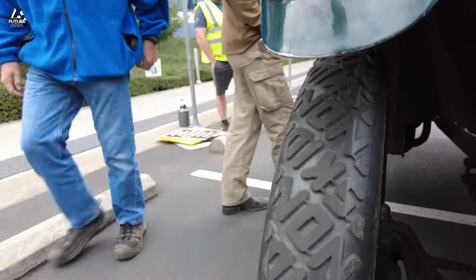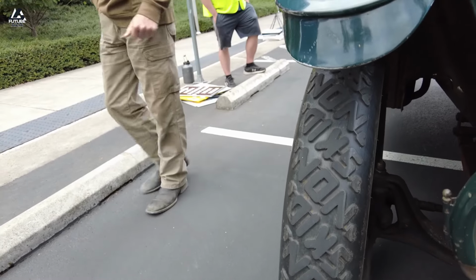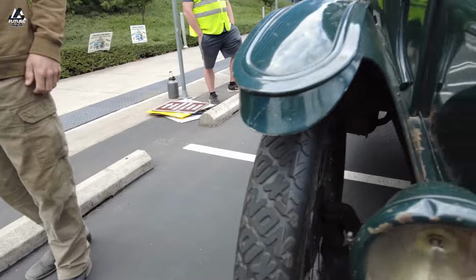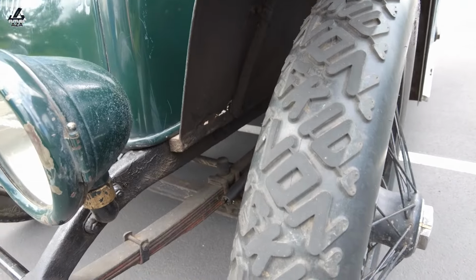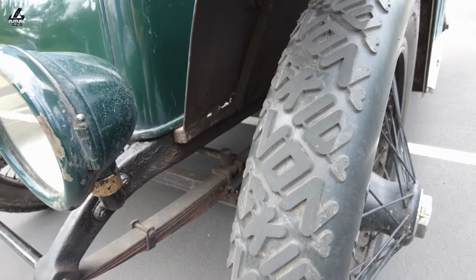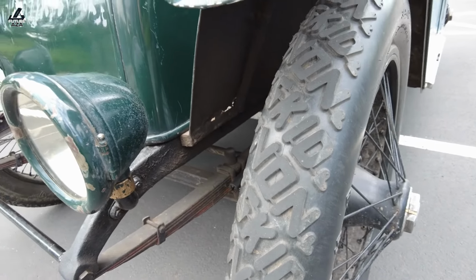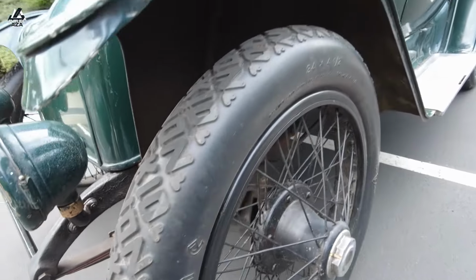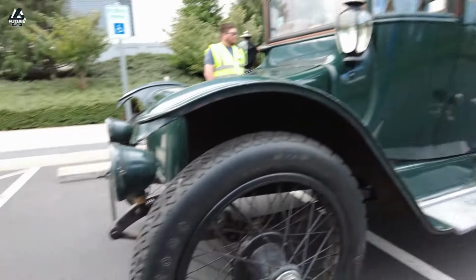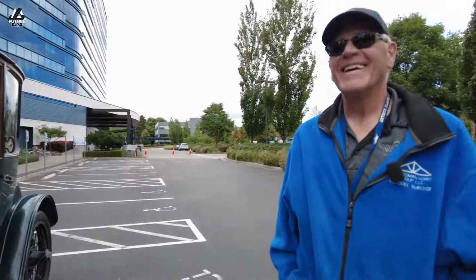This is upside down. I may need to flip the video, but it says non-skid. Now, are these reproductions? They are reproductions of the original design, though. Did Firestone make them again? I think Firestone made these, because it does say Firestone on it. How fun.